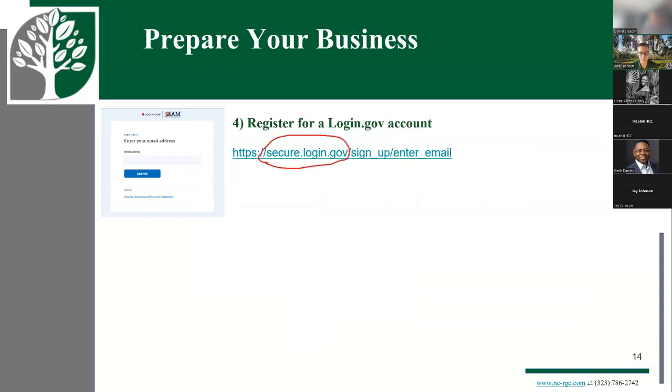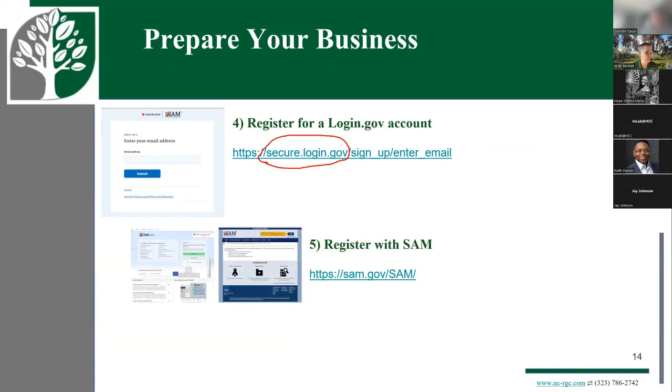Secure.login.gov is a one-time setup, right? So create an account with this website. This is a government website, and they're going to ask for a picture of your driver's license, your government issued ID, your social security number, all of this. It's normal. Just make sure you're on a site that looks like this, okay? Because you want to make sure you don't provide that information to somebody else. What this is going to do, and I'm going to show you the site in a second, is give you your credentialing to get to your username and password to get into the registration step.